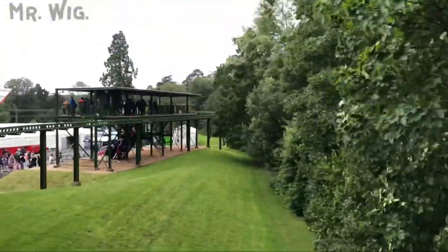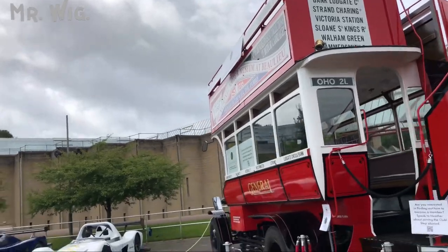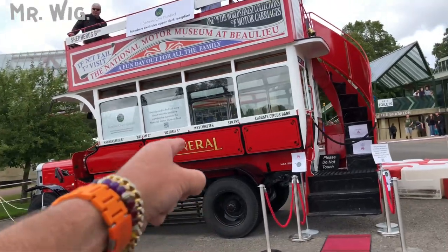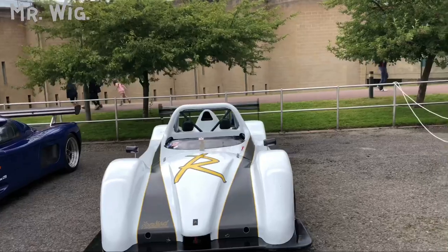We're gonna stop, and there you go, the station of Beaulieu. Look at this old-fashioned bus. My goodness, this is so cute and beautiful. Look how big that thing is. Isn't that incredible? Amazing cars here, the Radical.